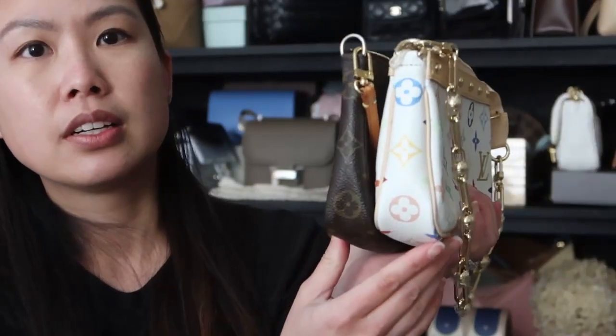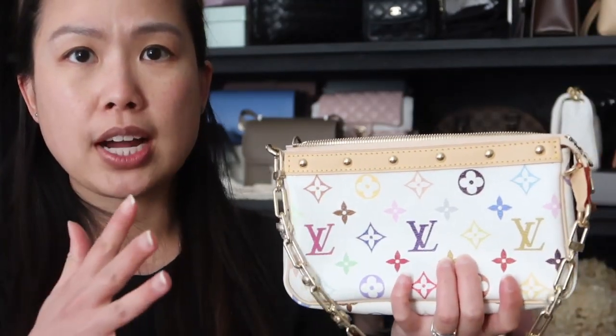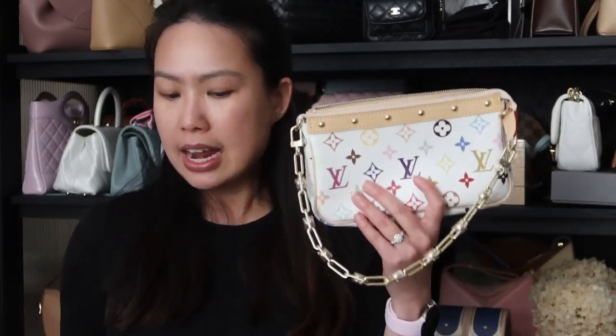Some of the new pochette accessoires that are not part of this collection are, I want to say, more boxy, but again, I haven't shopped for one of these in a long time, so I'm not sure. But anyway, there was a comparison for you of the vintage pochette accessoire. Here's the current one from the Murakami. I think it looks very similar. And then the last thing that I have here is the Shetta strap.